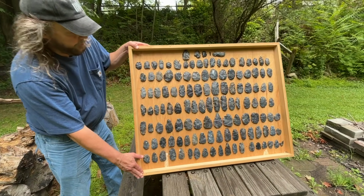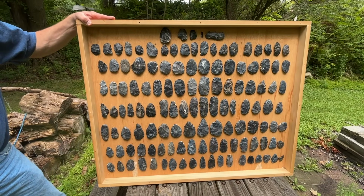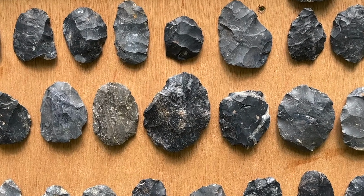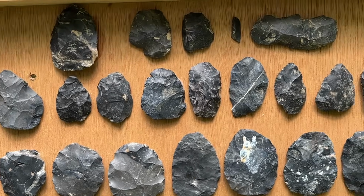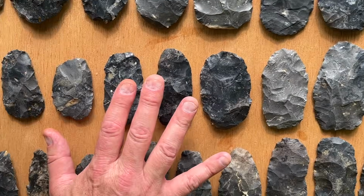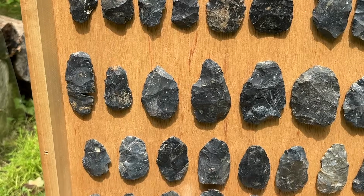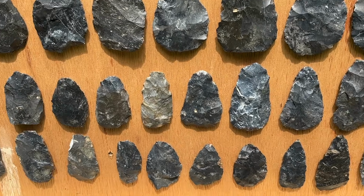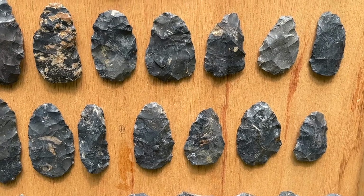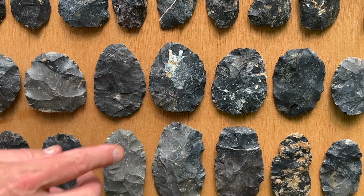There you go. So you can get kind of close, just for scale. Some of these are really nice big pieces. Again, some are really close to being used. I guess they could all be used as knives. Some are thin. This is what they call bird dropping Coshocton.